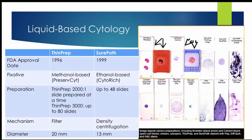The ThinPrep, which is what we use here, is a methanol-based procedure that was first FDA approved in 1996. The machine itself, there are two different machines. The ThinPrep 2000, you make one slide at a time, and it uses a filter system. Basically, the machine can sense when the filter is completely covered by a thin layer of cells, and at that moment, the filter touches the slide, and then the slide is complete. But there is another ThinPrep machine called the 3000 that can stain up to 80 slides. And the sample is created on a 20 millimeter diameter.